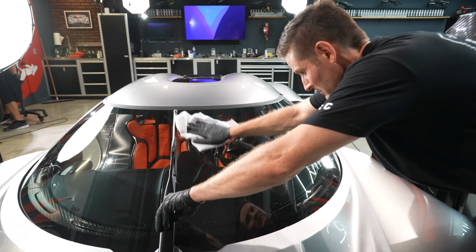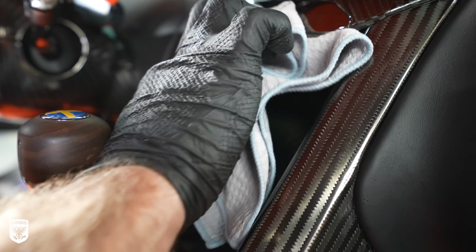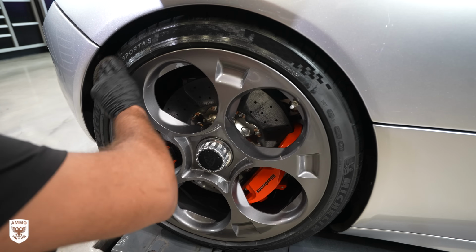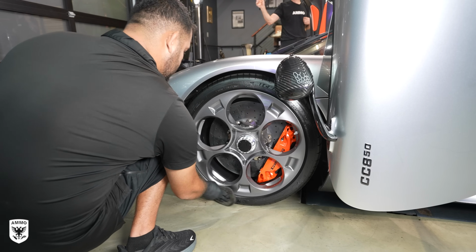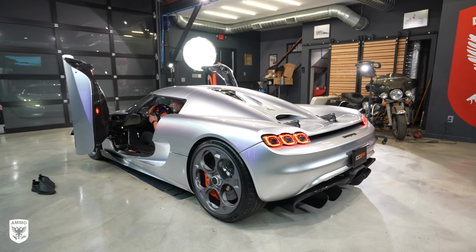For the screens, I used Obey screen and glass cleaner and a short-haired glass towel, even on the super tiny rear window, which I thought was funny. For the rubber, we applied a very, very light layer of mud dressing just to add a little pop for the pictures. With all that, day one was over and the car looked phenomenal, but we did need to let the coating cure overnight.